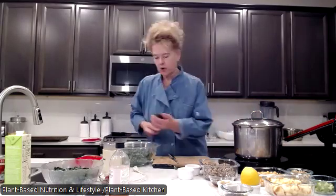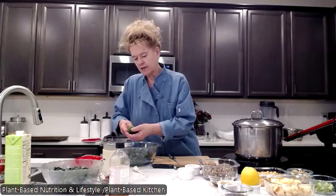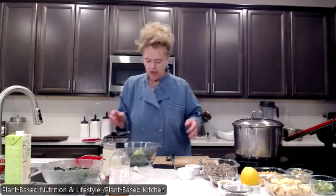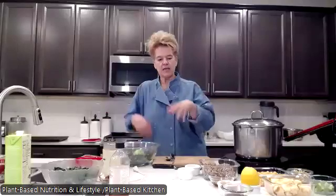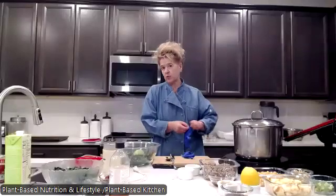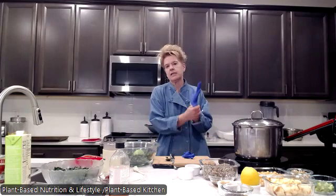So we're going to use half an avocado, and we're going to use it to break down the kale, so that it's not as chewy. If you don't want to do avocado, let's just say you're staying away from high fat, anything like that, then you could just add a little bit of lemon juice or lime juice and do the same thing. Get in there with your hands and mix it up. So that's another way. Blueberries are really good to break down kale, and avocado, and lemon and lime.